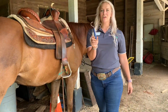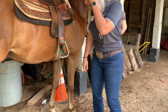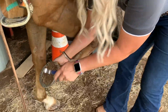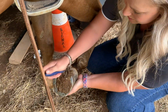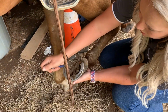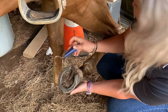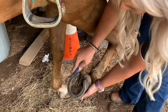So this thing is called a hoof pick, and we're going to clean out Dino's feet. So you're going to run your hand down behind and pick up their feet. So see how dirty it is? And it's just like cleaning underneath your fingernails. It doesn't hurt them or anything like that. You just dig it out. And you want to do this every day and make sure that there's no rocks or anything like that in here. Because if there's a rock in here, it's going to hurt, and he's going to get sore. So you want to clean it out really good.